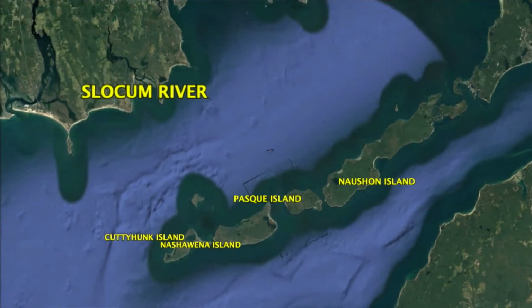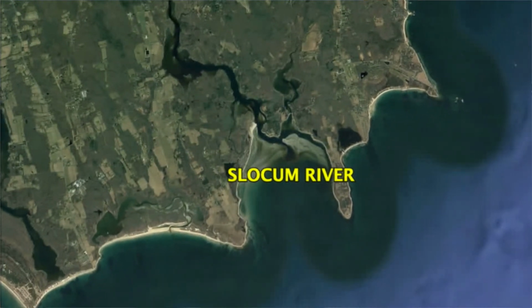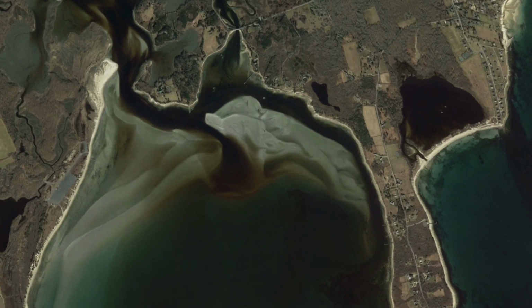The Slocum is on the northern coast of Buzzards Bay, Massachusetts, directly across from the Elizabeth Islands. This river has been described as the last unspoiled estuary of the Massachusetts coast. It's also been described as impossible to get to because of the sizable sandbar at the mouth of the river, blocking almost all boats from entering.